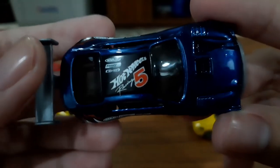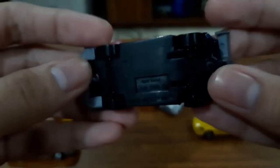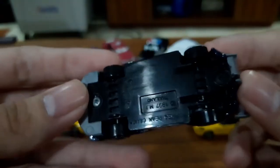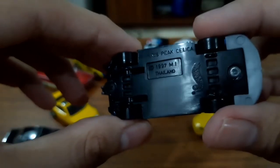Interestingly enough, the wing and splitter are separate pieces. That's not part of the base, surprisingly. And this casting was made back in 1997 from Thailand. I actually like this casting.